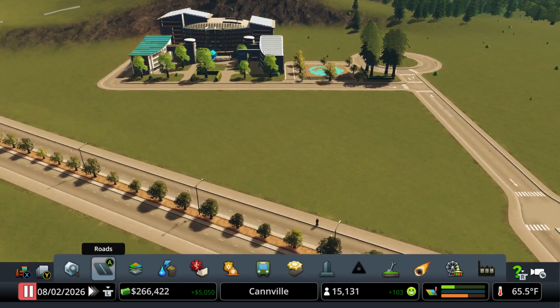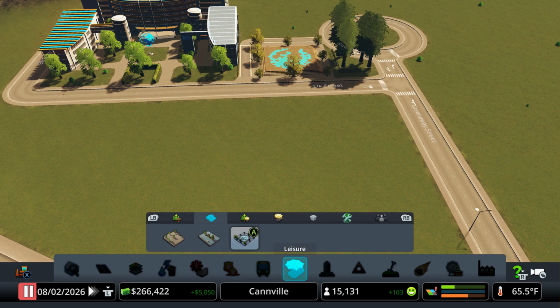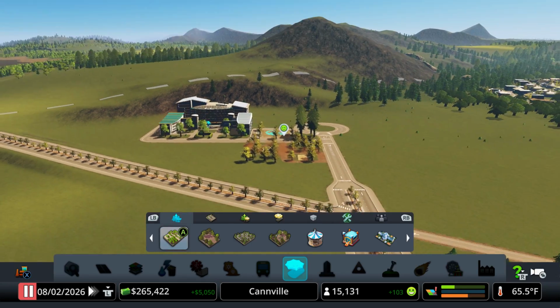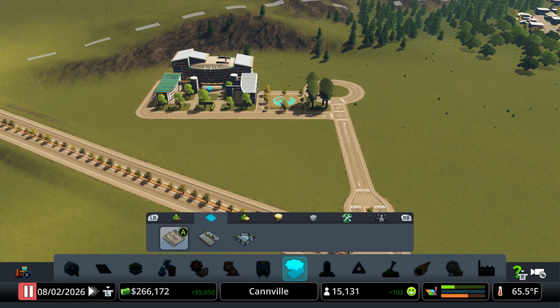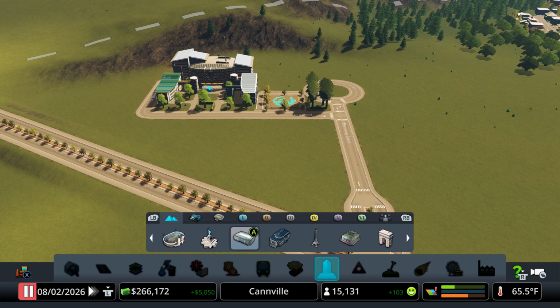with this blank space, I do wanna fill this in with something. Could we put a large park there? But not that one. What about the largest one? Will that fit? That would barely fit if we had gone one more up, but we didn't, so we can't fit that one. What else do we have that's large? Well, we have 266,000. Let's take a look at some unique buildings. Let's see if we can put something like that here.